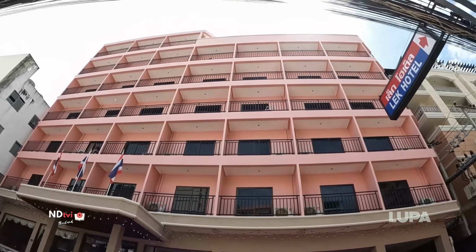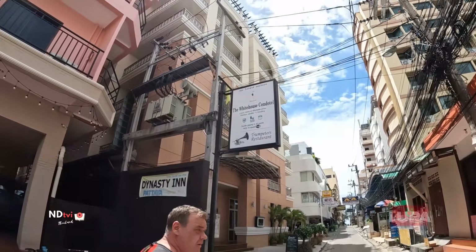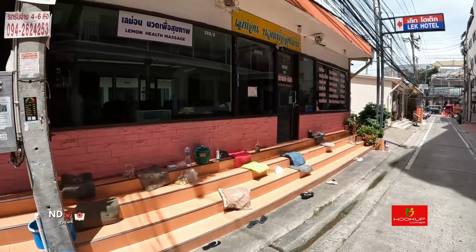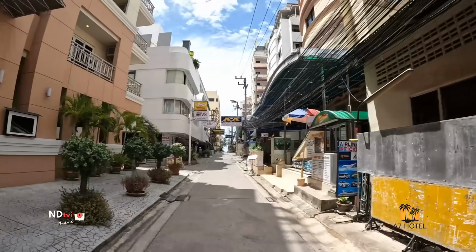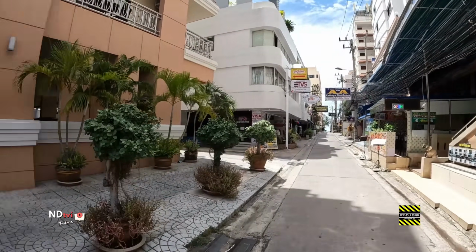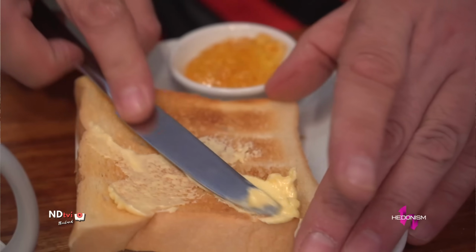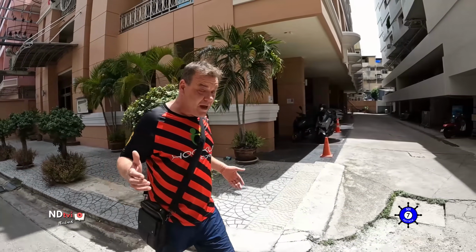It looks quite nice. The White House Condo Hotel. I think there's quite a few of these, isn't there? White House. And then behind here, Lemon, Alf and Massage. And what we're going to do is, guys, when we get to the bottom of this Soi, we're actually going to come back up because we're going to go to one of my favourite restaurants ever. It's been here over 20 years, the Sportsman Pub, which is a British pub food place, but it's quality. It is quality. It's a bit more pricey than most other places, but you get what you pay for.